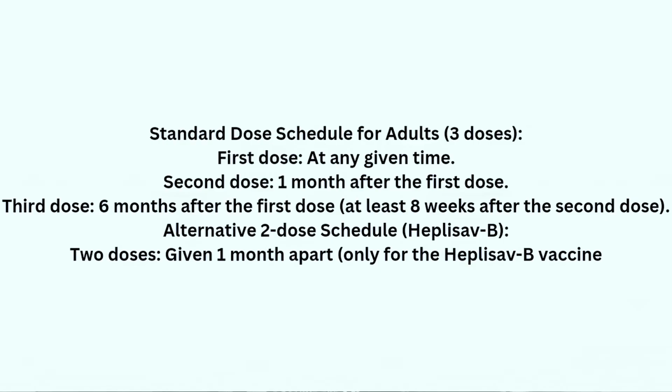The first dose is given at any given time. And then the second dose is 1 month after the first dose. And the third dose, that is 6 months after the first dose, at least 8 weeks after the second dose. We also have the alternative 2-dose schedule, which is the Heplisav-B. We have 2 doses given 1 month apart only for Heplisav-B.